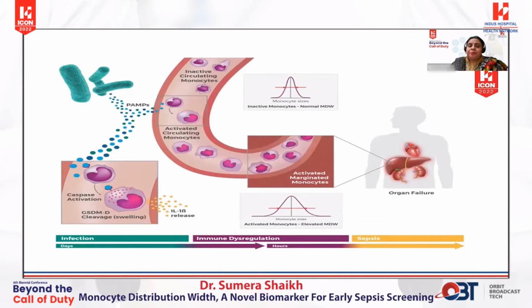How does it work? When PAMP, a pathogen associated molecule, arises, then many interleukin-1β are released after the cleavage and caspase activation. Then, after the infection, immune dysregulation happens. Inactivated circulating monocytes become activated, and they can cause organ failure, and then we label it as sepsis. So in sepsis, the activated monocytes play a role in raising the MDW.